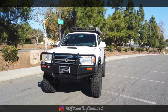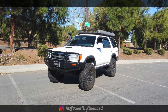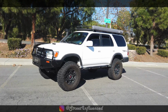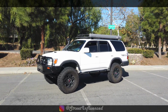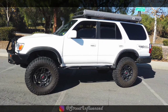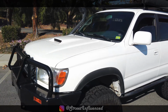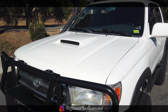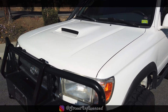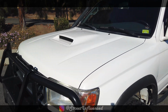So here's the first walk around on the truck. You can see it's a white SR5 4Runner. This is a base model SR5, but this truck came with a sunroof. So that's weird that it's a base model but it comes with a sunroof, I guess that was an option. We got here a sport hood with a scoop. This doesn't come on the SR5 base model. Someone upgraded this hood on the truck and paint matched it. Otherwise they found a stock white hood, but it doesn't look like it was repainted.